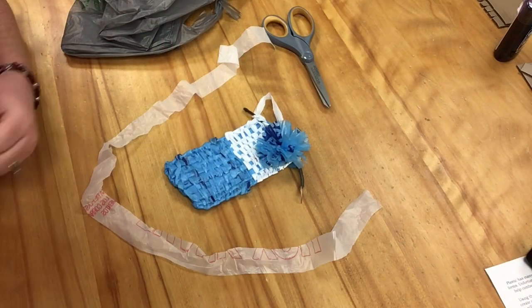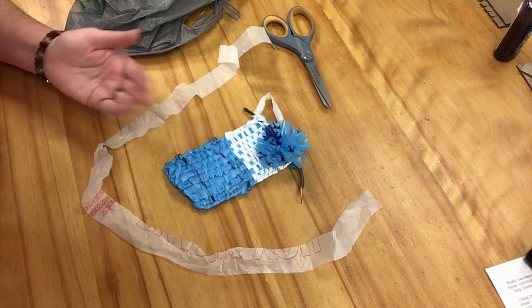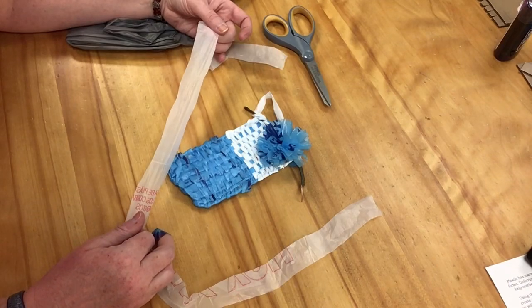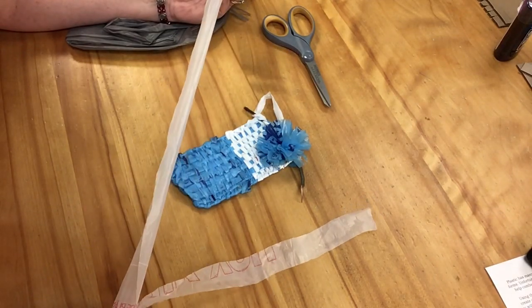And now I'm going to show you how to make plarn, in case you want to do different colors than what is in our kit, or you would like to make some of your own. Here is our completed STEAM project for the day. To make this, we're going to need several pieces of plarn, or plastic yarn. This is what one strip looks like. In your kit are 10 pieces of this plastic plarn.